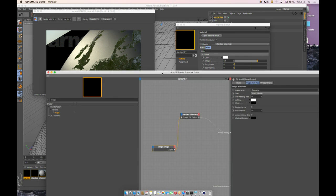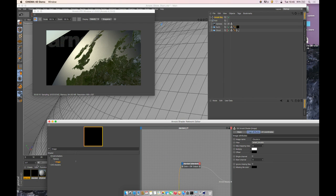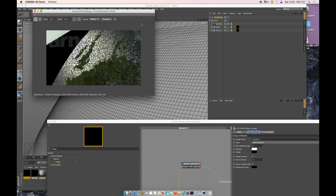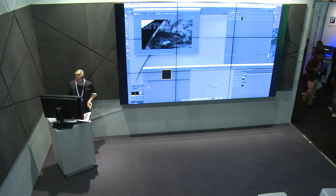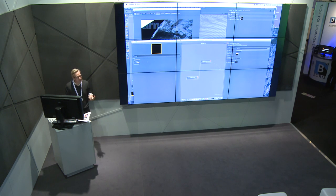Okay. And I'm going to turn on my clouds and apply that texture. It'll take a minute for the IPR to load in all that new image. But as soon as it does, you'll see, okay, now I've got clouds, but they've blocked out my Earth. So what I need to do is change the opacity of that cloud layer. That's pretty easy. I can just take that image and use it as its own kind of Luma key.